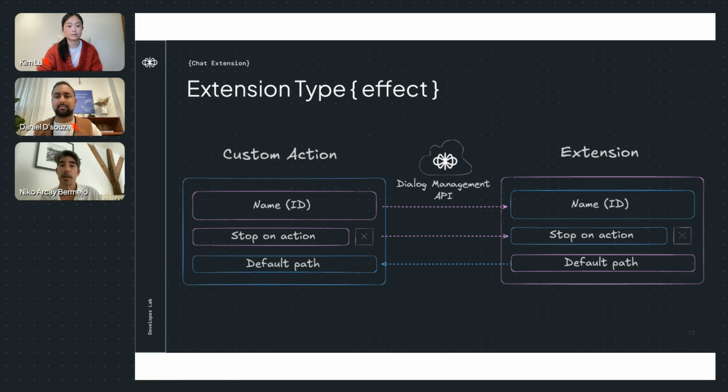And a default path. In that case, because we don't wait for anything, we don't even need a path, to be honest. That's why we have the default path. By default, we will use that path. We don't have to pass a specific path. Yeah, that one was hard.